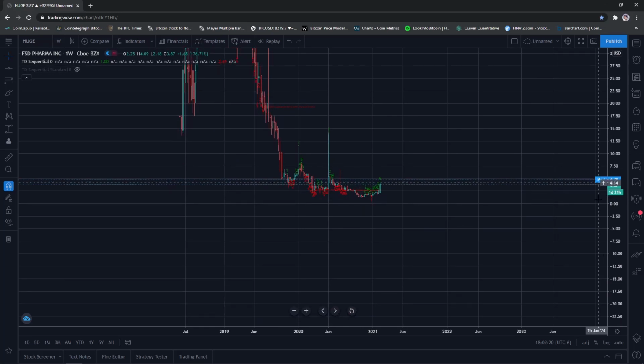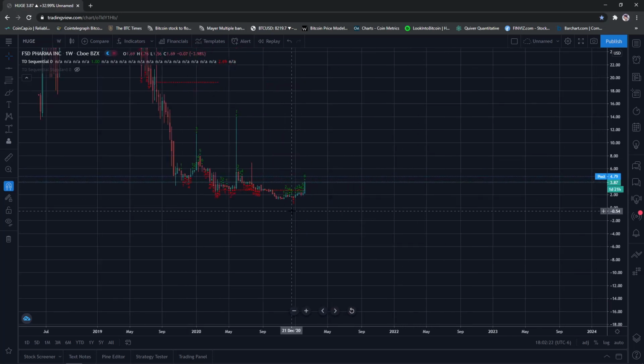But yeah, so this was a small cap stock. I think it was 70 million, something like that. I looked at the stats on it. Yeah, $70 million market cap. This is tiny. This company is tiny.